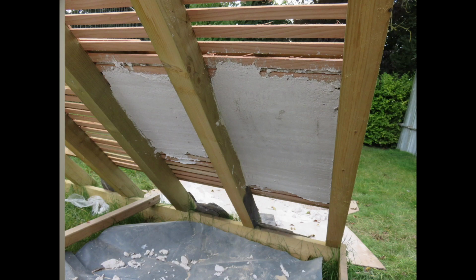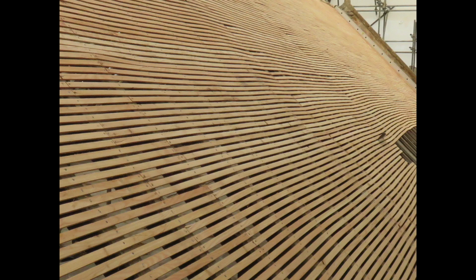Okay, so now we've got the system, we know what we're doing, and we were happy with it. 4 miles of lath later, okay, that bit was done. And you try and put that into perspective, and I did the maths about 5 times because I couldn't get my head around 4 miles.